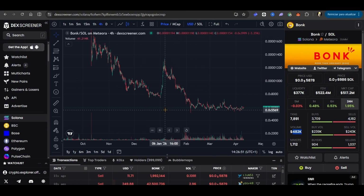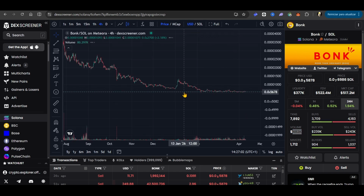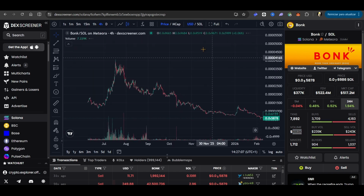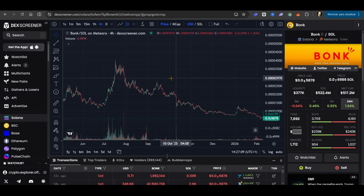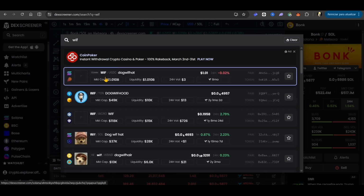Now, these, in my opinion, although they are memes, they are going to be around for a while. And even if the price drops, they will have a comeback. Once again, they might not hit all-time highs or anything like such, but they will have a comeback. And if they have a whole ecosystem of utility around it, like Bonk has and Pengu seems to be building, they tend to be good opportunities, I believe. Another one is Dog with Hat. So yeah, here it is.